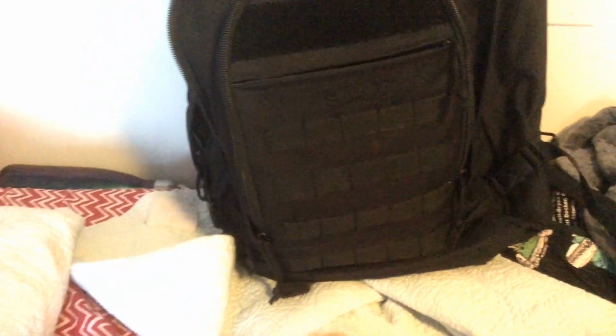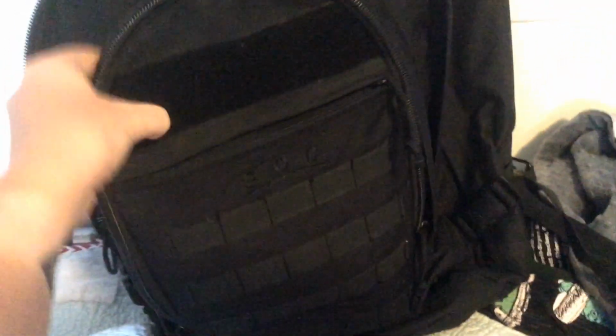Alright, first things first, the backpack. Like I said, this is the SOC bug out bag, and it has 3 main compartments plus this little front pouch. It has these, I think they're called Molle somethings, and then Velcro for your name tape whenever you get one. I'll probably put my cell phone and my wallet in the front pouch for when I'm at the airport. It has this other pouch with some card space and then a little pocket for miscellaneous items.